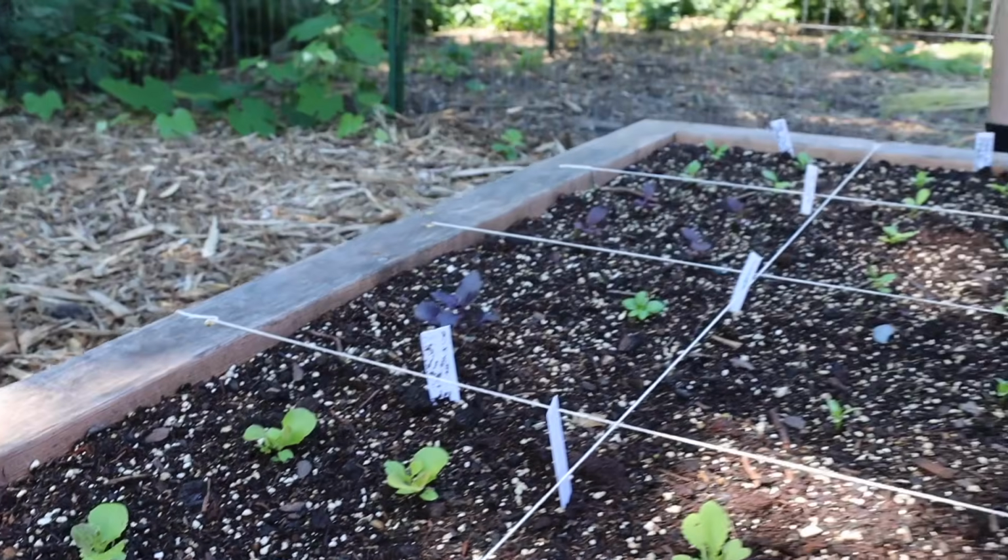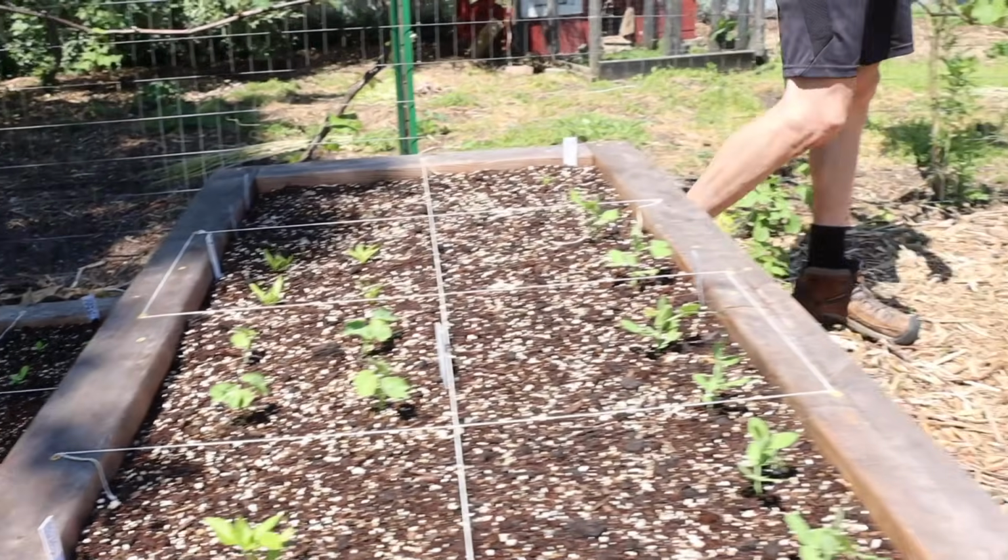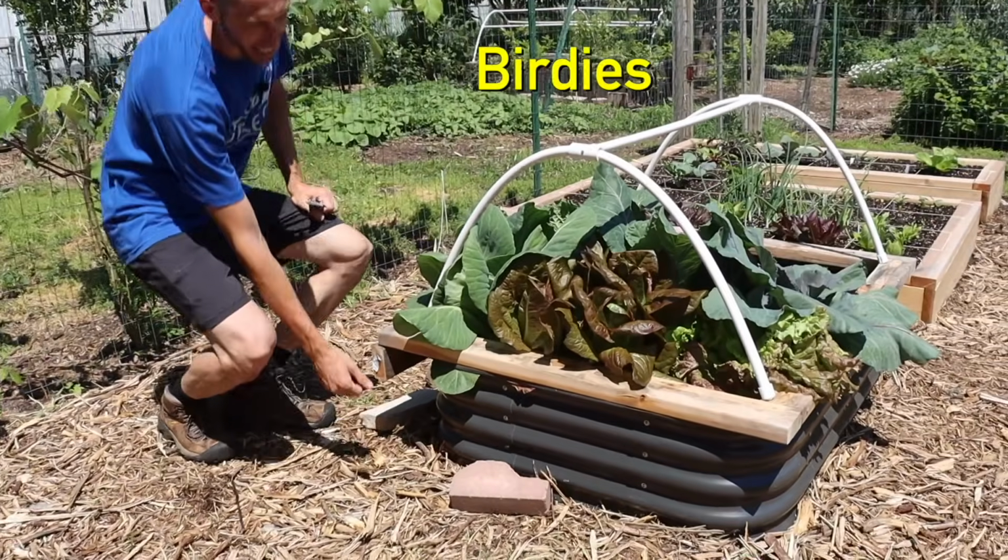Now let me take you to probably the best looking section of the whole entire garden. This is the Birdie's raised bed, and this thing is awesome.